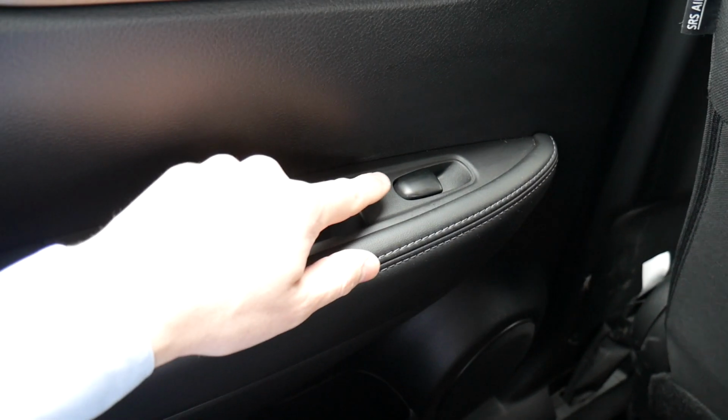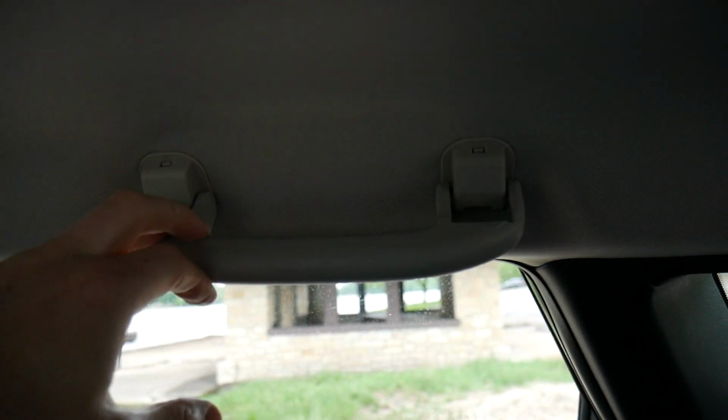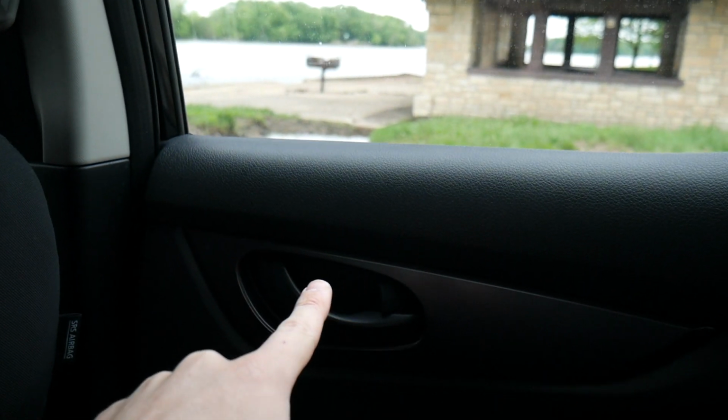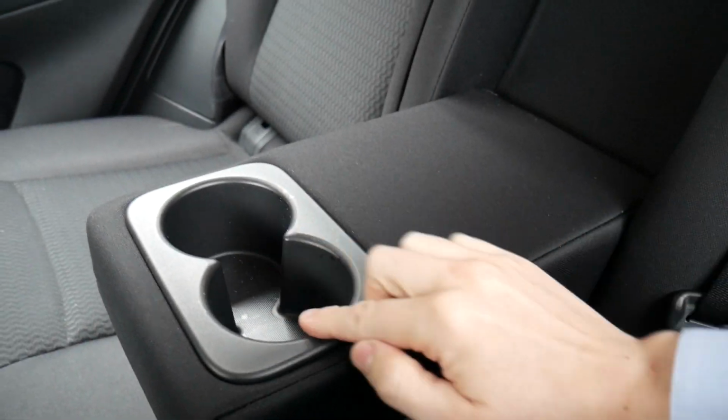On the door, you have your own window control, and then a door lock and a door latch. And then up top, you have a handle. And the same thing on the passenger side as well. Handle, door lock, door latch, and a window control. Last thing I want to look at is the center armrest. Let's see. Bolts down pretty easily and has 2 cup holders in it.